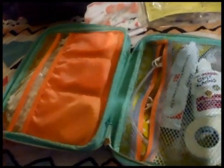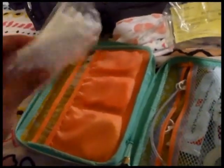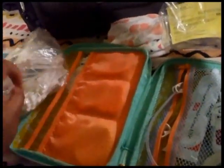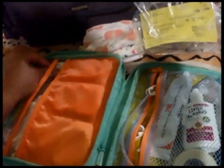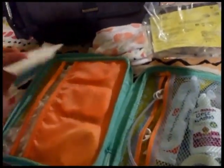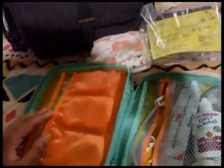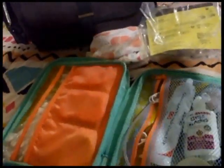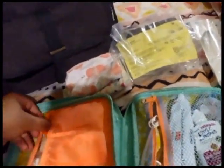And then in this package, this is kind of like my emergency kit package. So I have some Q-tips just in case I need to clean around or under her G button. There are some split sponges in here as well, in case her button starts leaking or anything like that. Then I have those to protect her clothes and not make so much of a mess.